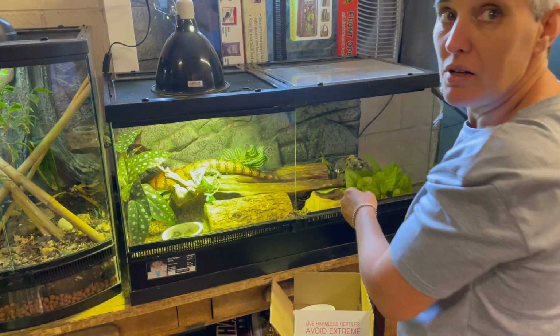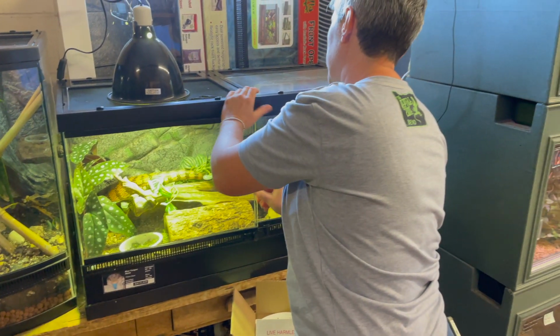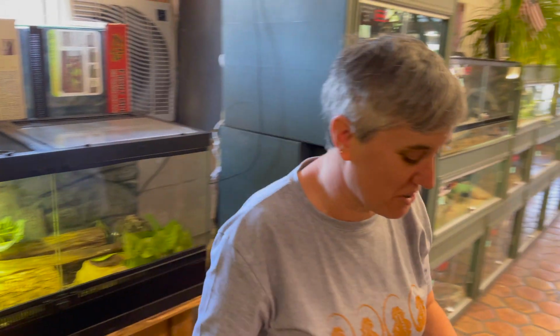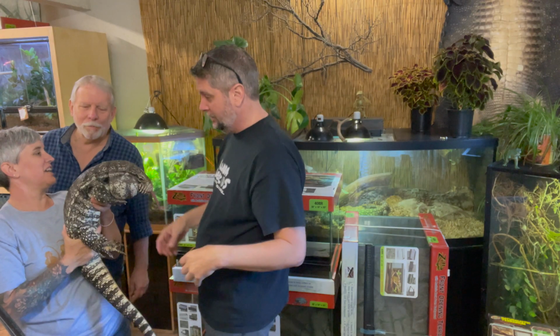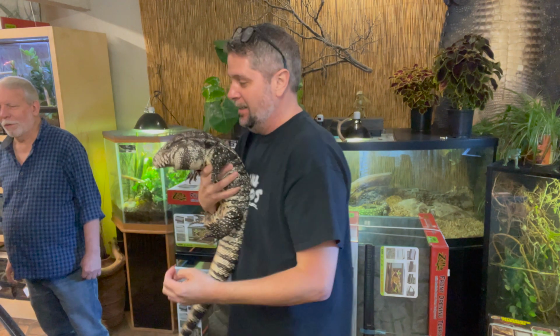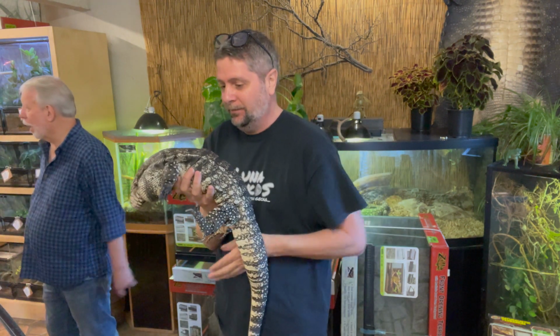You have a tegu running around here somewhere, too. Let me go find him. He's probably hiding in the back. When I first walked in, I saw a tail disappear around the corner. He kind of did the show all the cool stuff. Oh, that's what you grab. Yeah, heavy, brother.